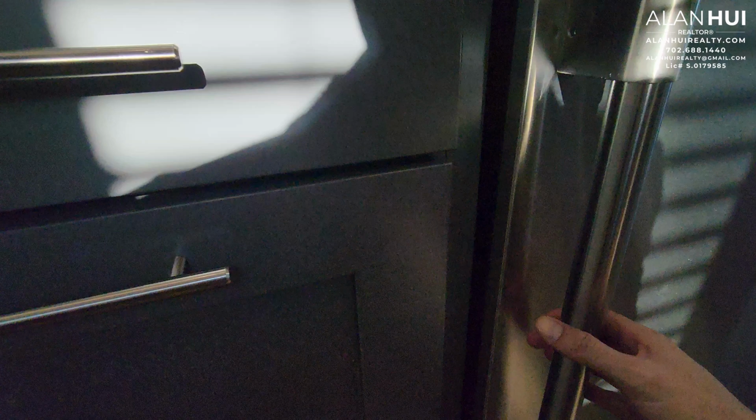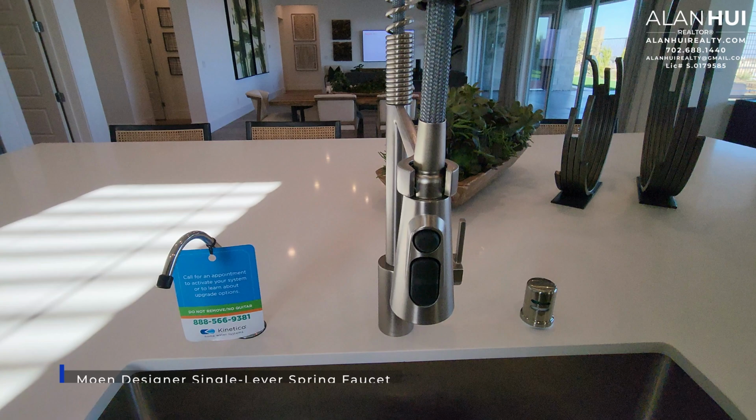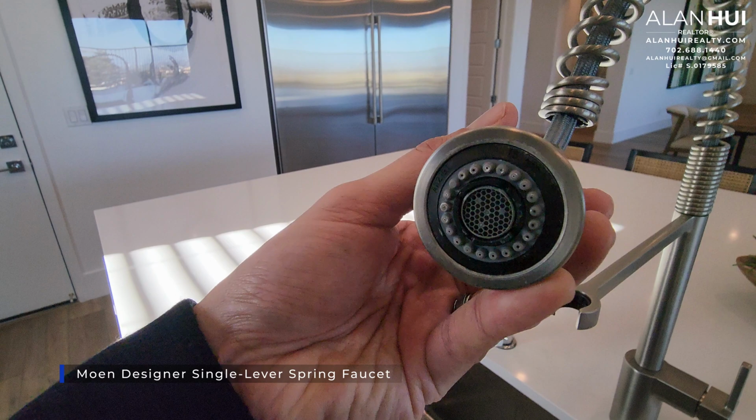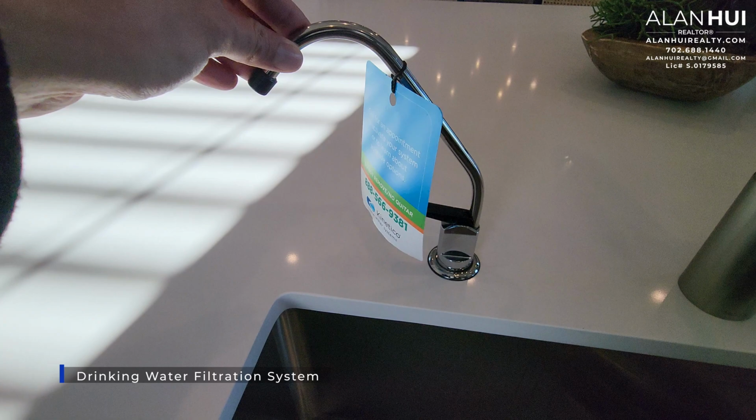This is a GE stainless steel gourmet ice maker. This is an optional and not included feature. Your kitchen will also feature a Moen designer single lever spring faucet. You'll also have a mirror sink stainless steel undermount sink, as well as a drinking water filtration system that has not yet been installed.